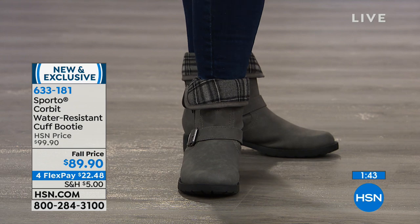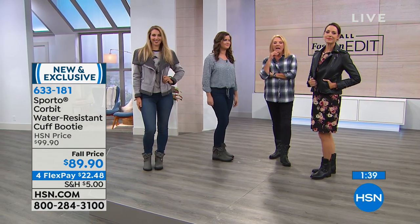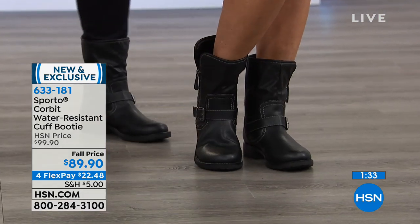I love patterned tights in the wintertime with a cute little skirt, like right here with this kind of boot. And then if you want the rocker chick look, again, Donna's wearing the moto jacket that totally makes it very edgy. By the way, can you turn around?